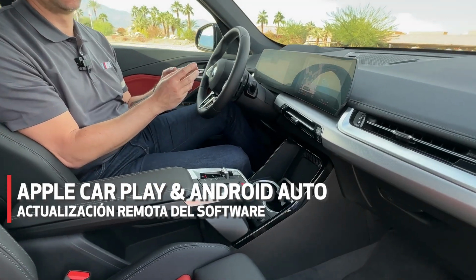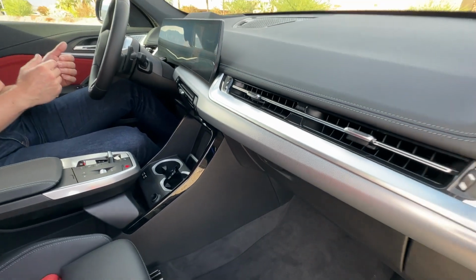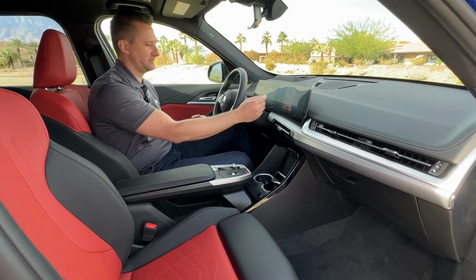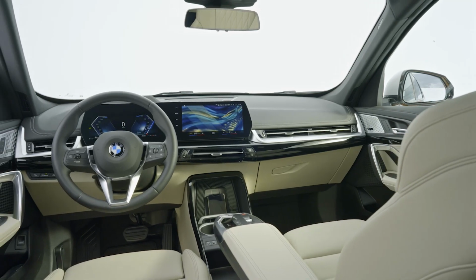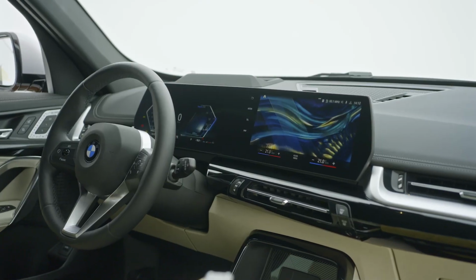The system has been designed to be touch and voice command first. So it's very easy to interact with the screen via touchscreen, and you can also say "Hey BMW" or press the voice command button and give it any voice command that you would need.